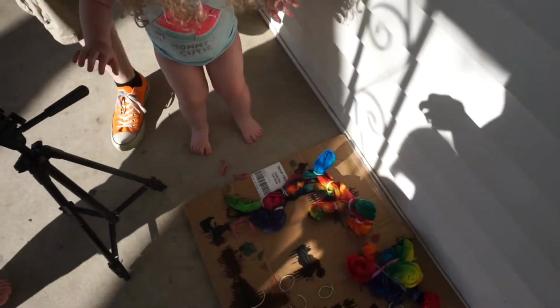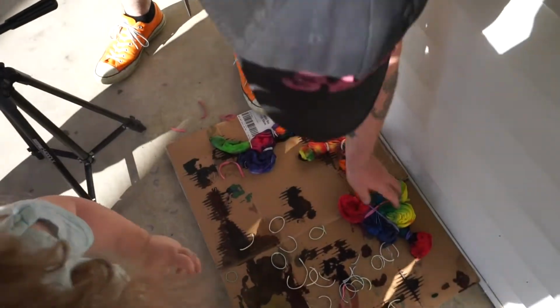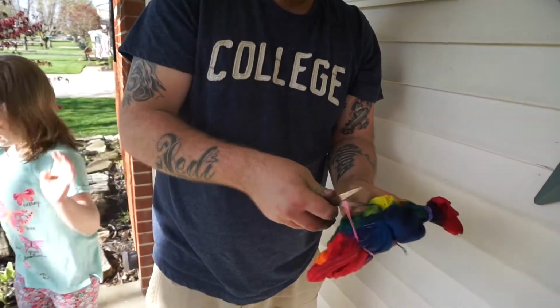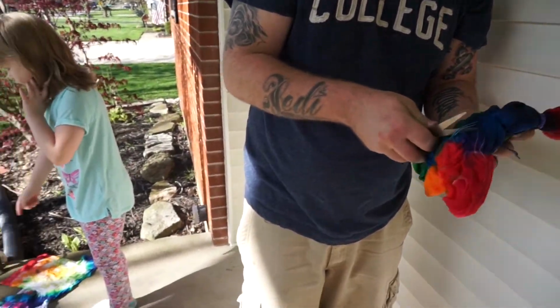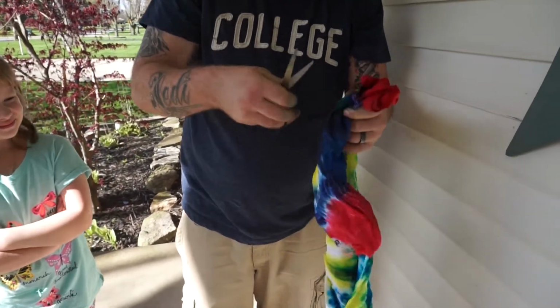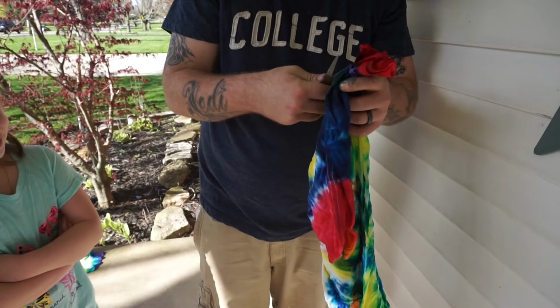All right, Dad, yours. That's Willow. Is this yours? Yeah, that's mine. Let's see what Steph did. I really like my t-shirt. Yours is so cool. I know, I did so good on it. Here's Dad's. This is mine.